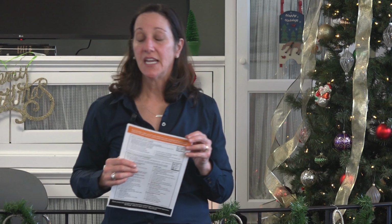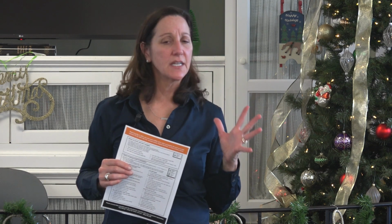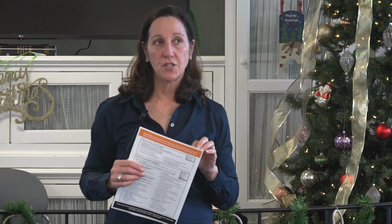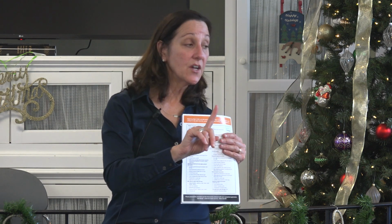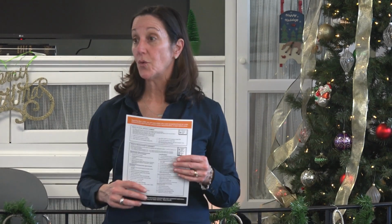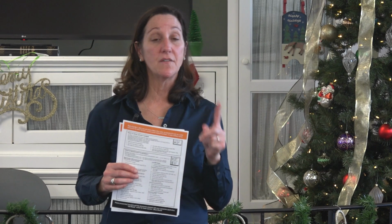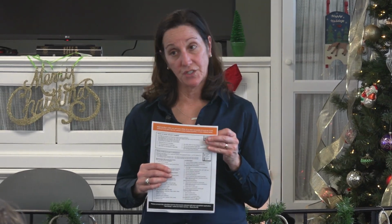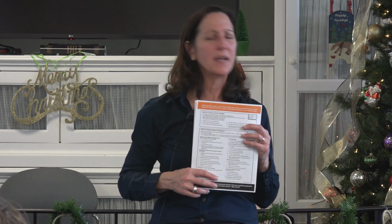Now, your license expires on your birthday every 5 years. So a license is valid, just like an ID card, for 5 years, and it expires on your birthday. In Massachusetts, you do have the ability to renew your license 1 year prior to the expiration. So within a year of the expiration date is your renewal window. So a lot of people think, oh, I need to wait till a month before it expires. No, you don't. Don't procrastinate. In Massachusetts, you can renew your license within 1 year of that expiration date. You will not lose any time. We will add that time into your new license. Okay, so keep that in mind too.